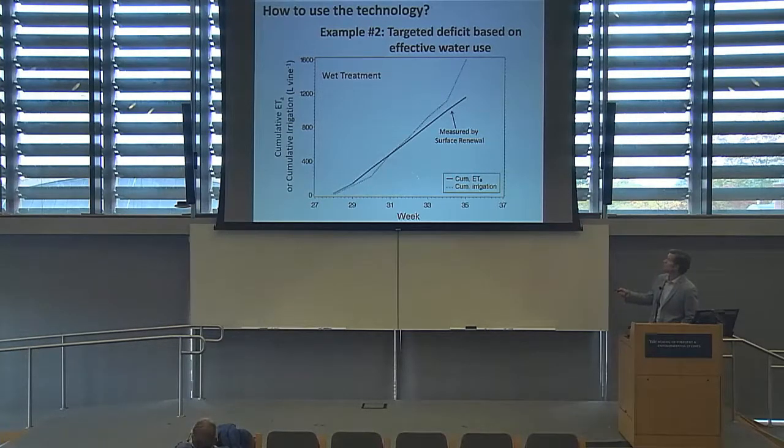And as you look at the cumulative irrigation that's being placed on to the vines throughout the season, so this is across the growing season, and either the cumulative ET is the solid line measured with surface renewal versus what the growers were actually putting on with the irrigation. This was our wet treatment. And you could see that the vines were actually keeping up with what was going on in terms of irrigation for much of that.